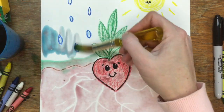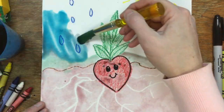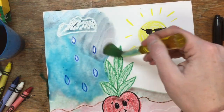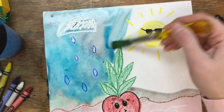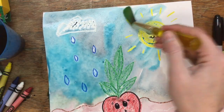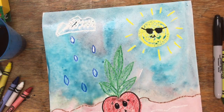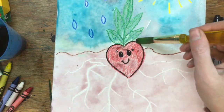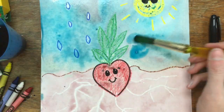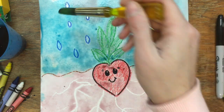I'm going to add some blue to the sky. Make sure your brush is clean. My brush was a little dirty, so I had to clean it out and go over those raindrops, and the cloud will appear if you go over that cloud with blue. You can also go over the sun and the leaves because it will resist off of the paint and you'll still see it. Now you have a happy, healthy radish. I can't wait until the real radishes get to see your artwork.